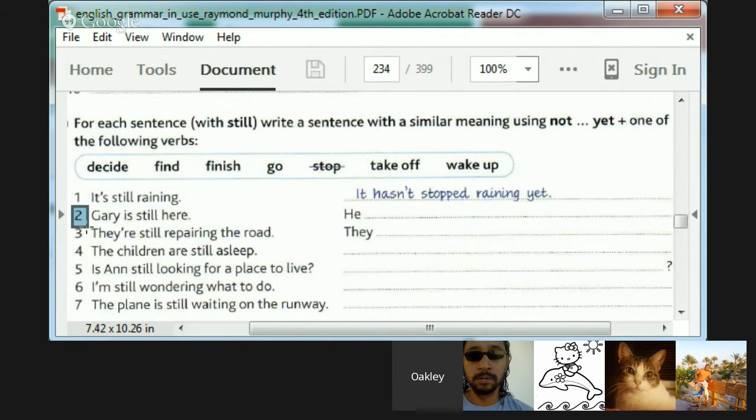Mark. All right. Okay. He hasn't gone yet. Okay. He hasn't gone yet. Gary's still here. He hasn't gone yet. Yeah. It would be possible to use another verb here, Mark. Do you have any idea which one I'm thinking of? You picked the right choice. Definitely. The most obvious choice. There's another one that would actually work in the sentence, though, in this case. Do you have any guesses what I'm talking about?